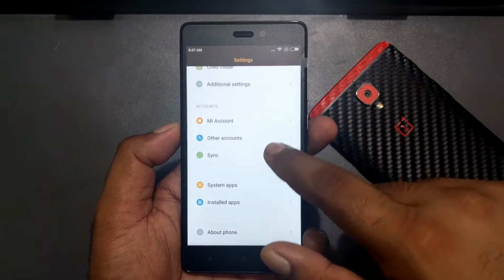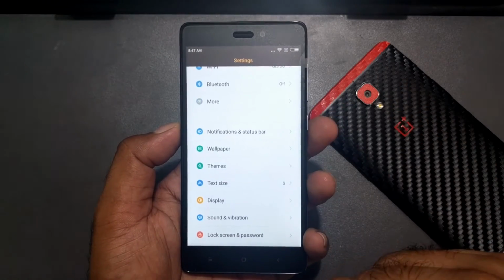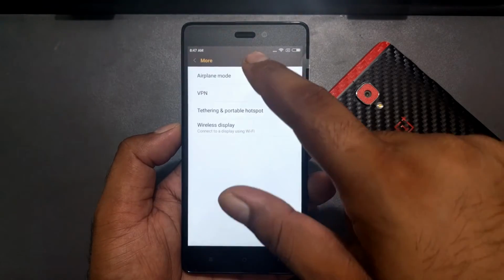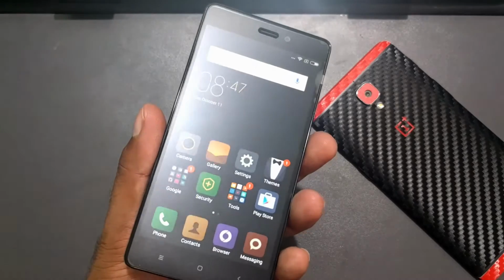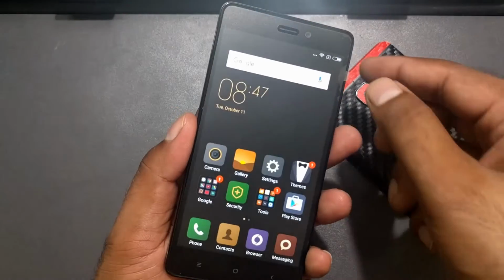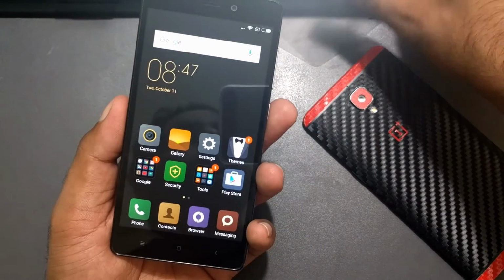Going back here, we also check a couple of things, whether we can really install system apps or not. So this is how it looks like. Now we'll talk about the display and all. So I have already increased the display to the maximum level. Let me just peel off that protector here. Now we'll see how much we get here.